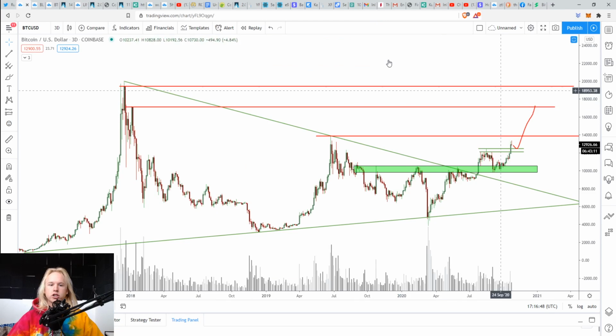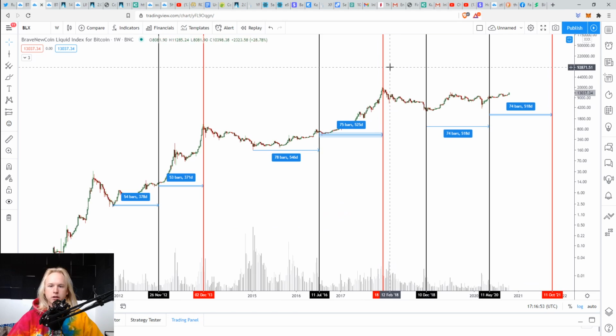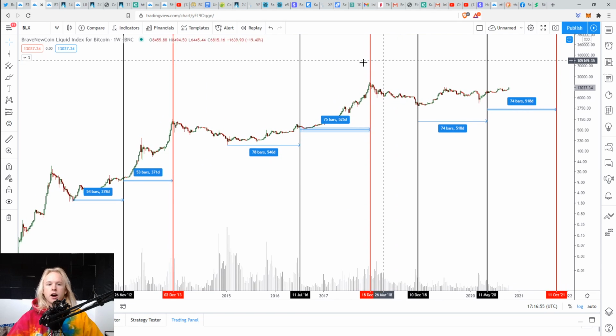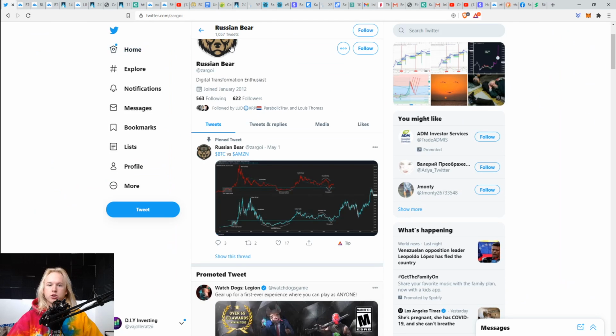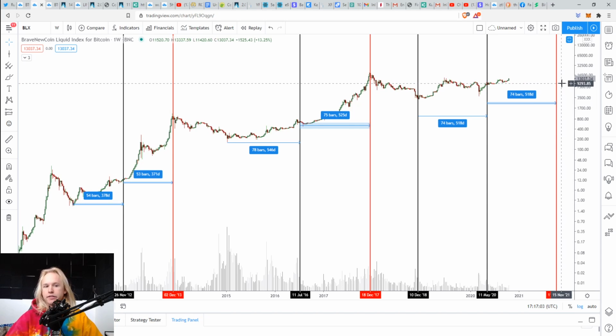Now, I've gone through and actually drawn it for you guys so that we can break it down, because I think my chart's going to be a little bit easier to understand than his. But shout out to Russian Bear. Make sure you go give him a follow, because he's pointed out an amazing correlation here between the Bitcoin halvings and the cycle lows and cycle highs of each one.